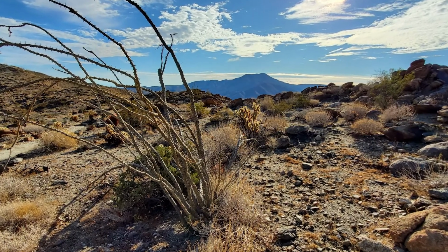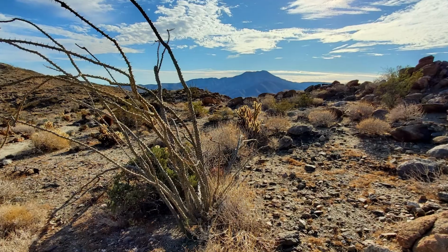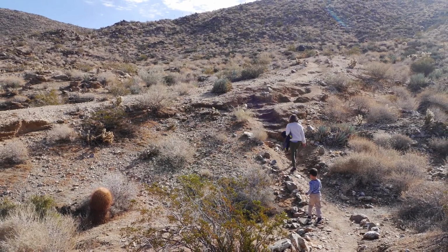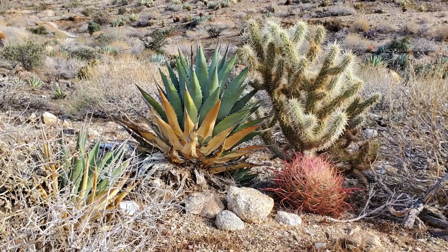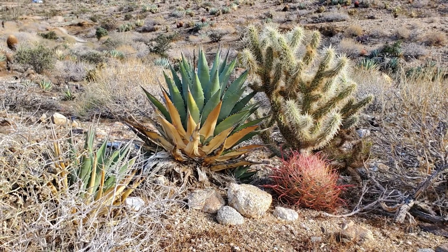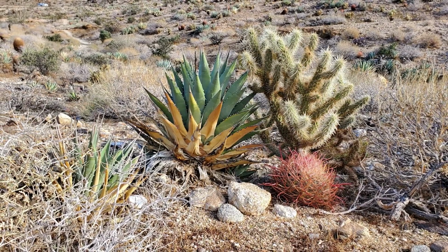As with all things in Anza-Borrego, the best time to hike Bill Kenyon Trail is in the cooler months from mid-October to late April. Be careful to check the weather forecast and to bring lots of water. Desert heat can be deadly.